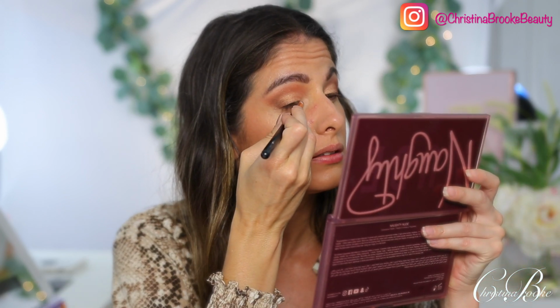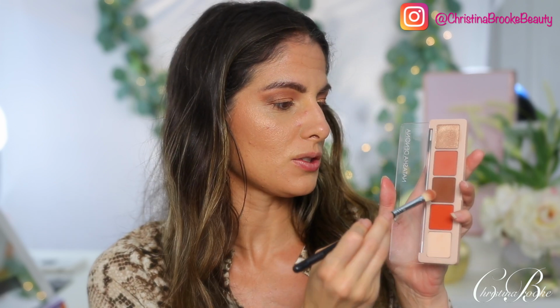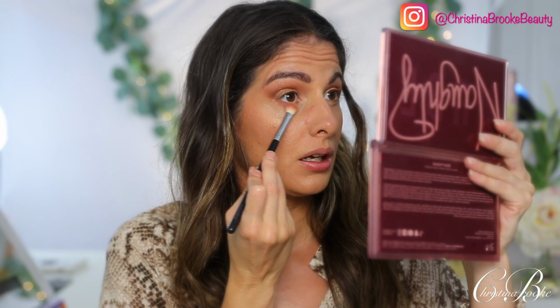Oh my goodness. Okay, so I'm just gonna grab into this color right here, put that in the inner portion of the eyes. Just want to kind of do a little bit of a matte inner corner. Some of those other colors down in the lower lash line, so I'm going to jump into this one, then I'm going to go into the deeper color.